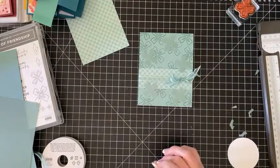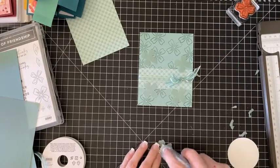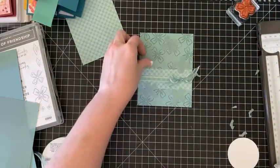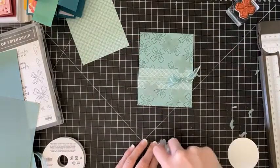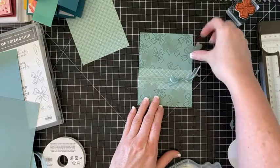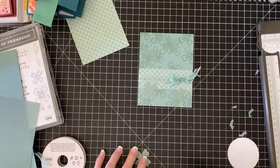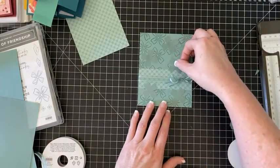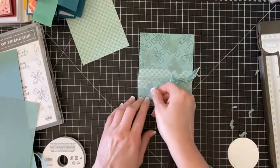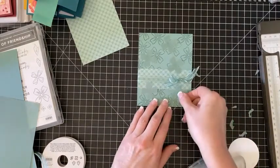Okay, this is what we're gonna go with because I'm not positive. And sometimes when you're making something, you don't feel positive about it. But I mean, you're never gonna know if you don't try, right? So we're just gonna try this. And if we don't like it, it's totally fine. Nobody said you had to keep or send out every single card you ever made. So we'll add these.